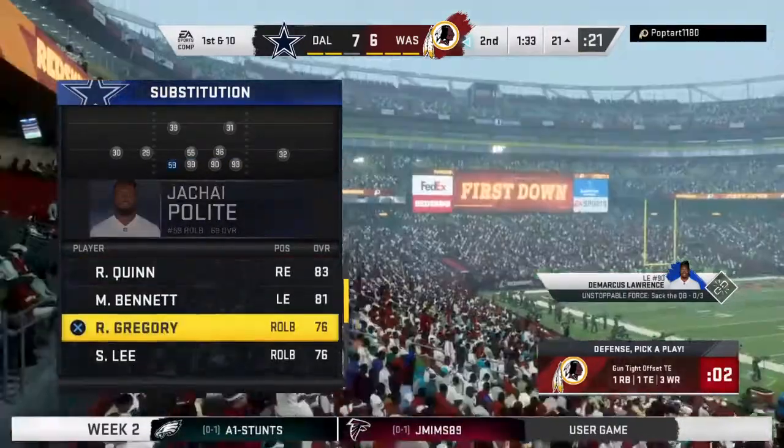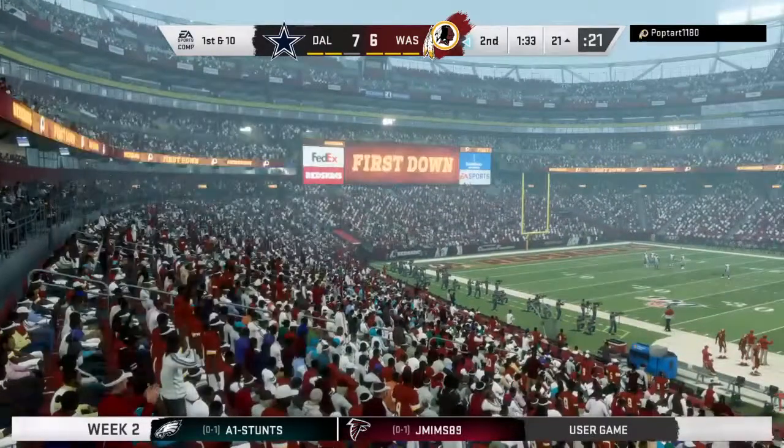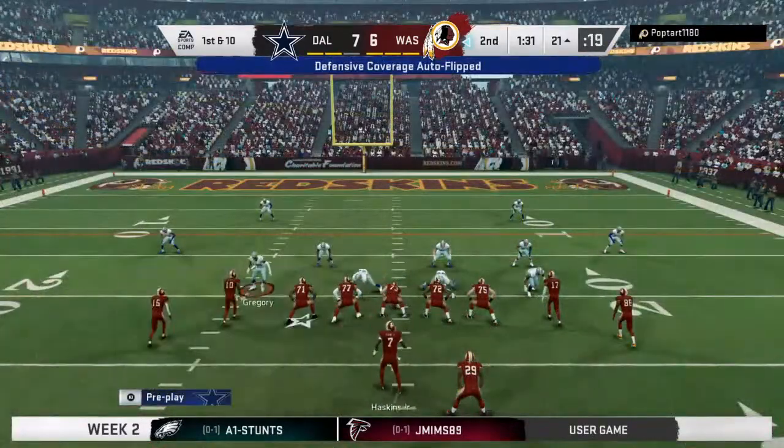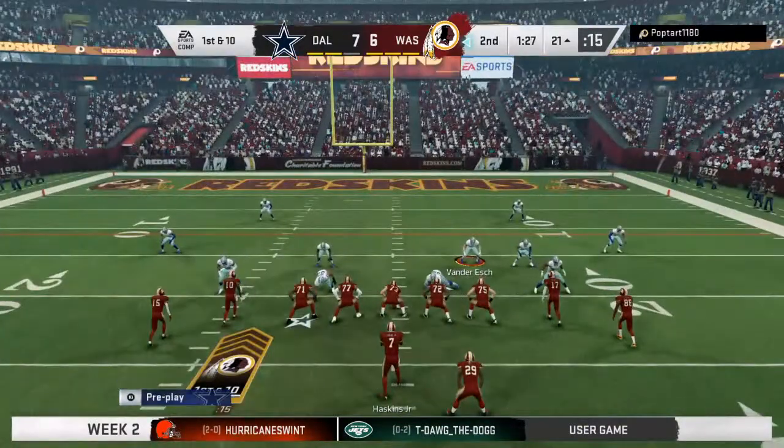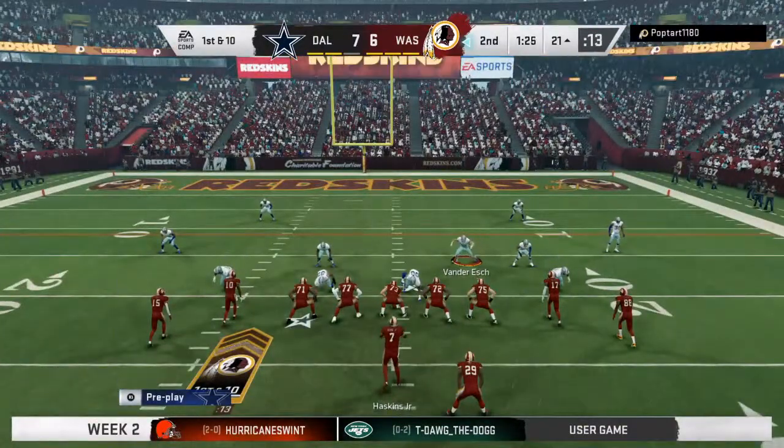Haskins now. After the pick on the last drive, 3 for 3 to start this drive. It's 1st and 10. Check 9, check 9.